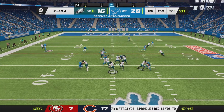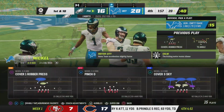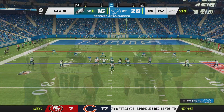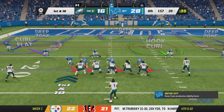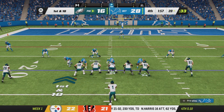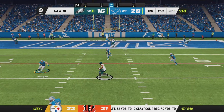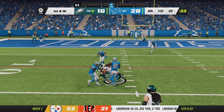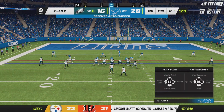Throwing again on second down, Hurts toward the sideline, and look at that catch, dragging the toes, and that's going to be a first down. Well done. Inside the red zone here, they'll look to throw. And it's complete, right back in the hands of Smith, and they've got this down to about the 12-yard line.